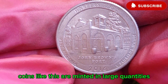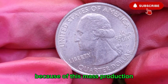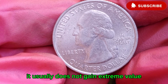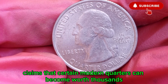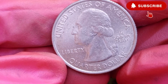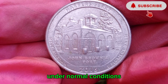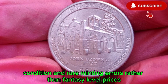Coins like this are minted in large quantities, especially the Denver Mint version marked with a small d. Because of this mass production, most examples remain common in circulation. Even if the coin is found in good or worn condition, it usually does not gain extreme value just from being old or circulated. Many people hear online claims that certain modern quarters can become worth thousands or even millions of dollars. However, in real numismatic reality, the 2016 Harpers Ferry quarter does not reach such extreme valuations under normal conditions. Its value is mostly tied to collector interest, condition, and rare minting errors rather than fantasy-level prices.